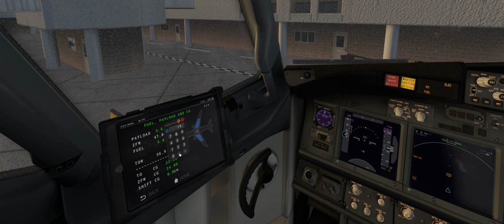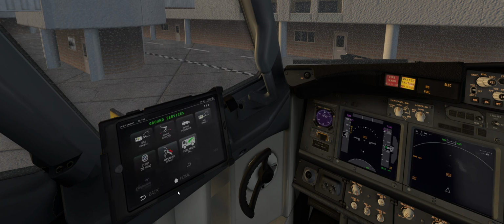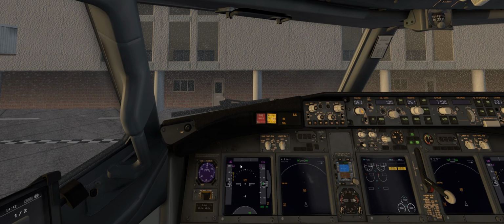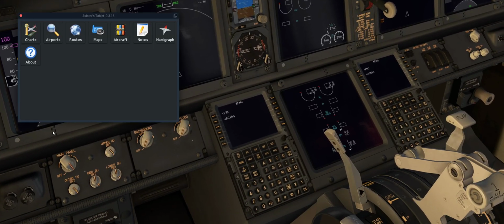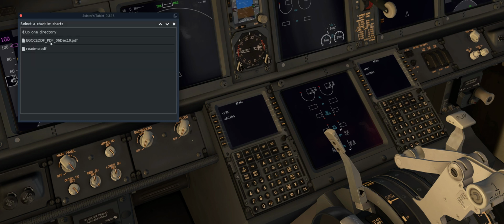So it's 19.1 tons of payload today, and we need a fuel truck. Start our pretend boarding. So here we are with Avitab. It's different. I can change the size of this. Never mind. Anyway, we've got today's OFP.